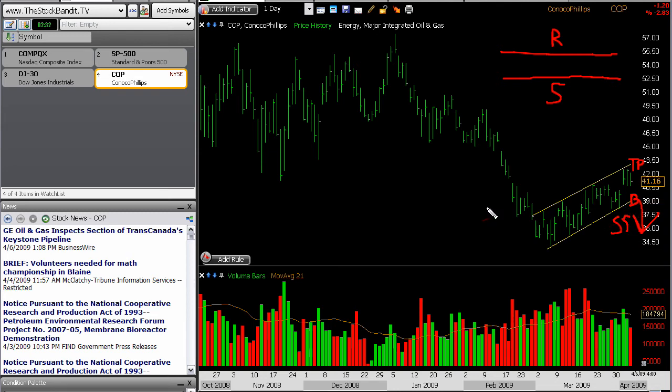But if you're looking for this channel to continue, what you would do is buy near support and look to book some profits up here near resistance. And essentially you would count on this channel to continue until one of these two trend lines is solidly broken and you get a close outside of that range right there.